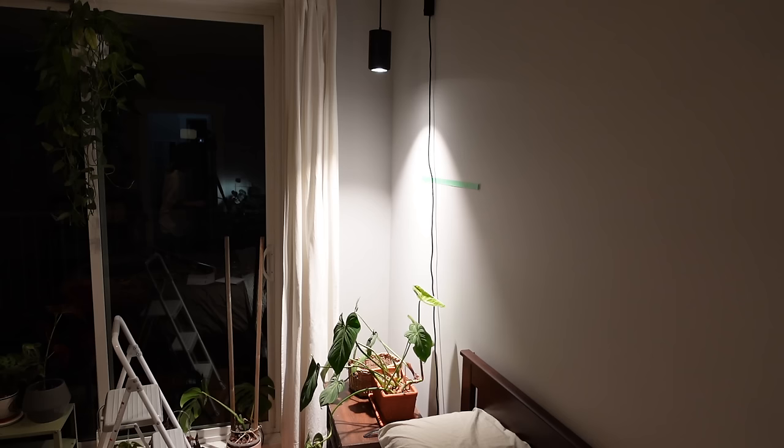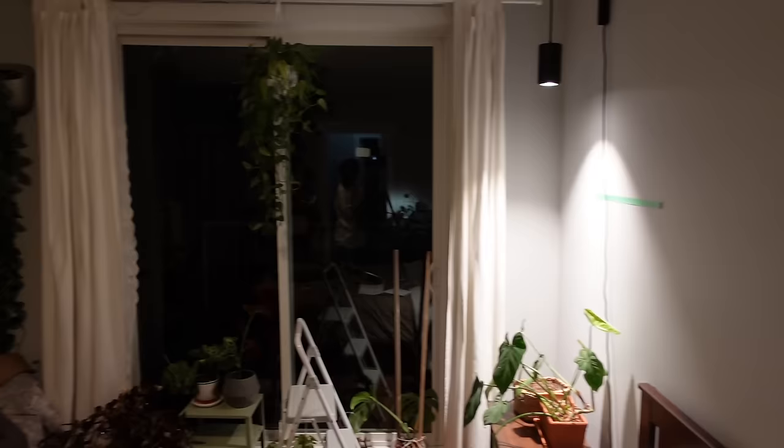I wish there was a better spot to put the camera, but there really isn't. Oh yeah, you can see the painter's tape that I have there. So I'm gonna install the shelf. I've installed one of these shelves before. Like I said, for this one, it's the same, so it should go smoothly.